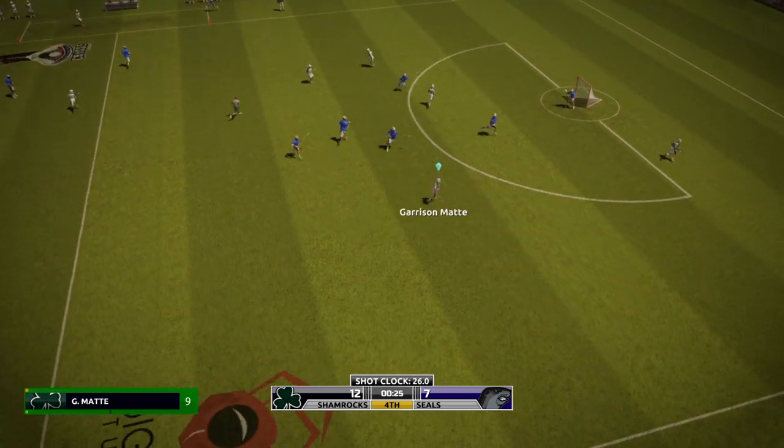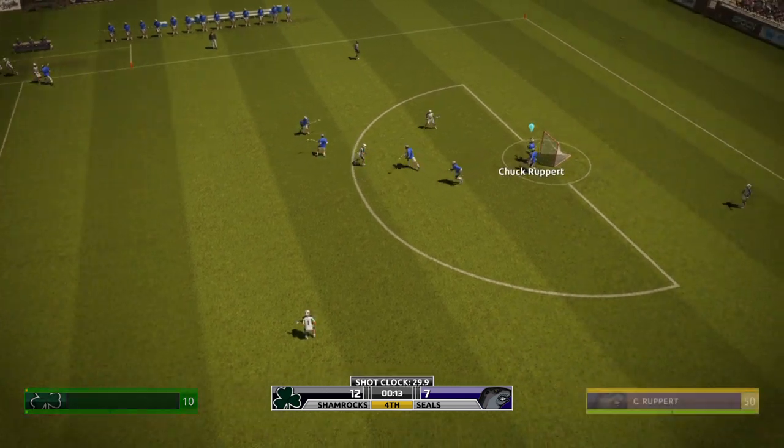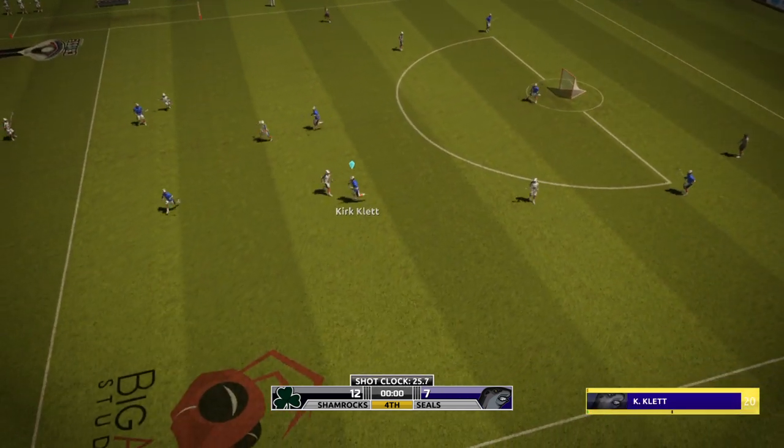Connolly wins it for the away team. Ball side left. Ball side center. Shoots. 50 catches that one as easy as you like. Delaware with the chance now.